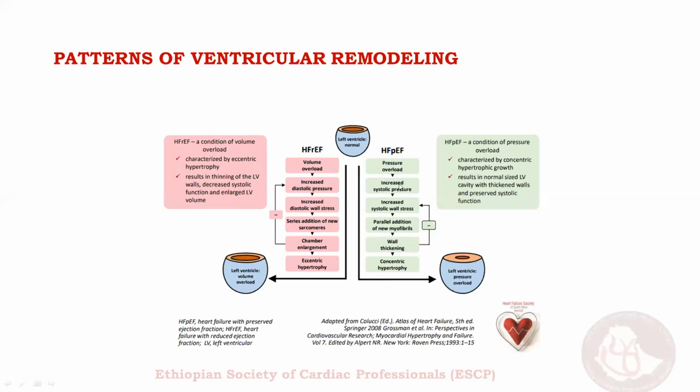But in HFpEF, as you can see, it is a pressure problem, particularly increased systolic pressure, increased systolic wall stress, and parallel addition of new myofibrils; there will be wall thickening, and it results in concentric hypertrophy. So heart failure with reduced ejection fraction is a condition of volume overload characterized by eccentric hypertrophy. It results in thinning of the LV walls, decreased systolic function, and enlarged LV volume. But HFpEF is a condition of pressure overload characterized by concentric hypertrophy, and it results in a normal-sized LV cavity with thickened walls and preserved systolic function.